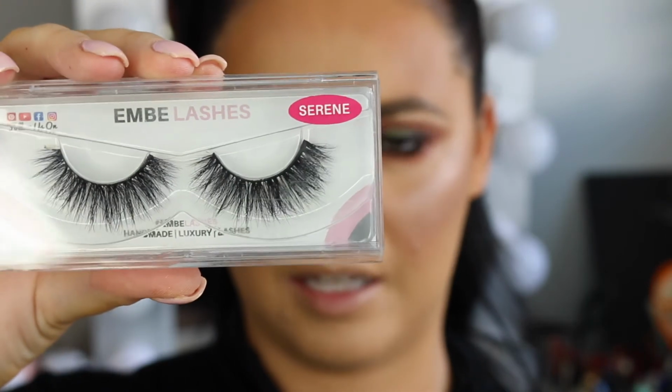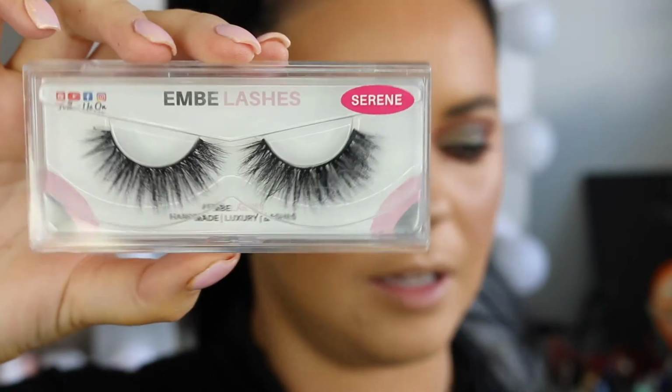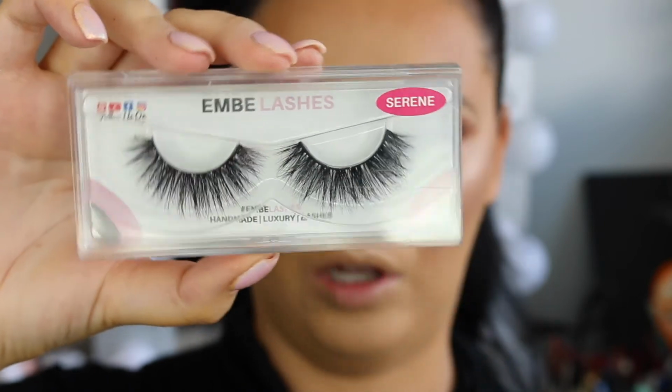And for lashes, I'm going to use these Envy lashes. These are in the style Serene. These are just such beautiful long wispy lashes, so I'm going to put those on and I'll be right back. These lashes are so beautiful. They just add so much extra drama and just finish off the look beautifully.